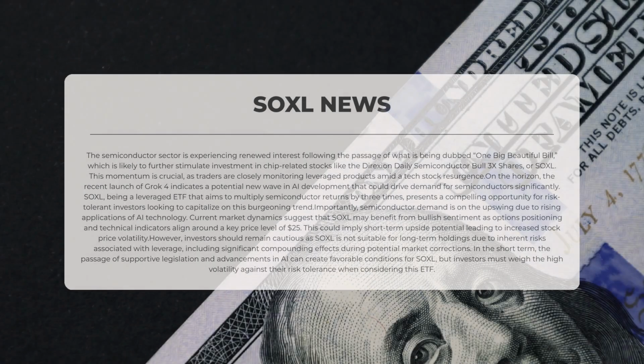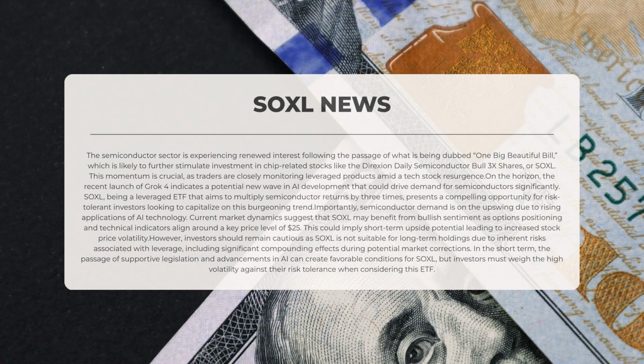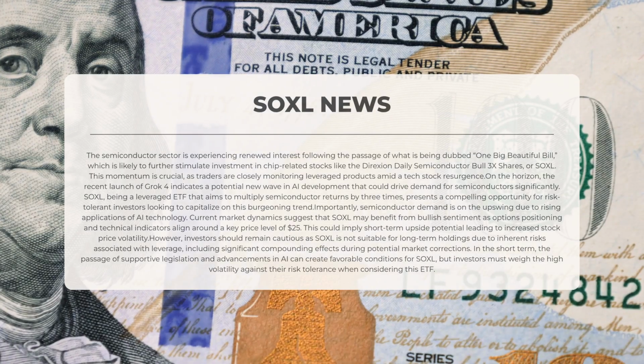The semiconductor sector is experiencing renewed interest following the passage of what is being dubbed One Big Beautiful Bill, which is likely to further stimulate investment in chip-related stocks like the Direxion Daily Semiconductor Bull 3x Shares, or SOXL. This momentum is crucial as traders are closely monitoring leveraged products amid a resurgence in technology stocks. On the horizon, the recent launch of Grok 4 indicates a potential new wave in artificial intelligence development that could significantly drive demand for semiconductors.